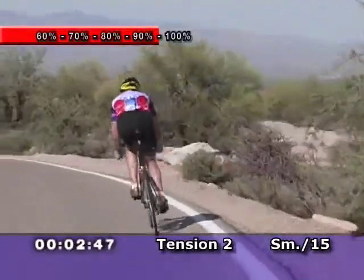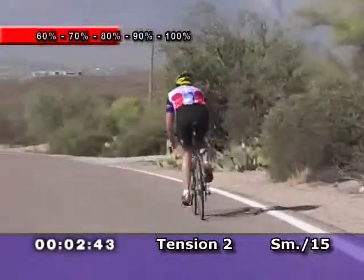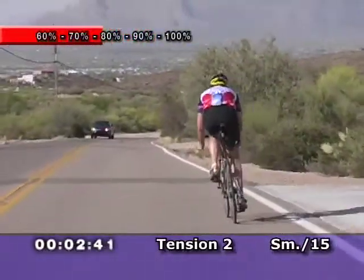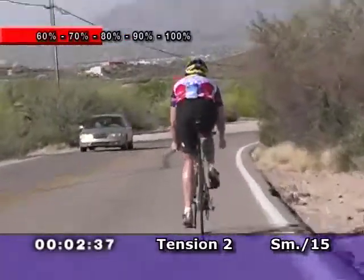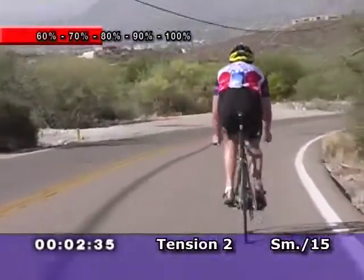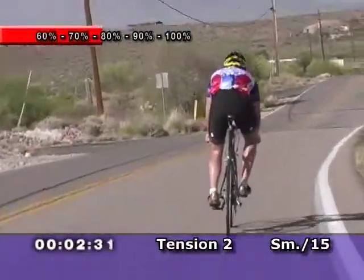Heart rate starting to level out. You should be around 80% right now. Of course, when you were climbing, you were probably upwards of 95%, maybe even close to 100%. But right now, you're about 80%. Come on, keep it steady. Stay with me.